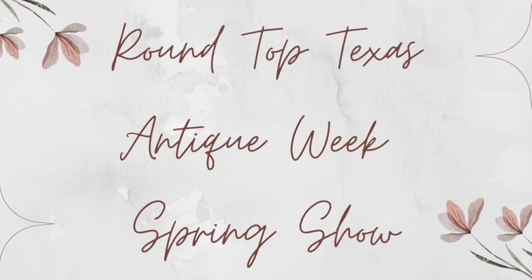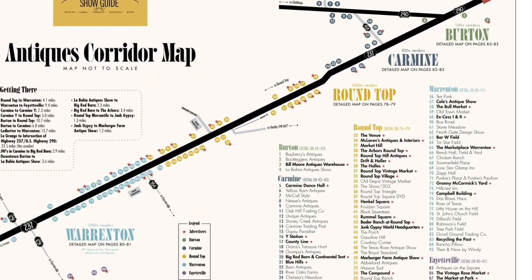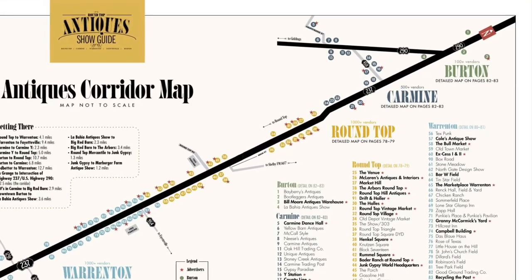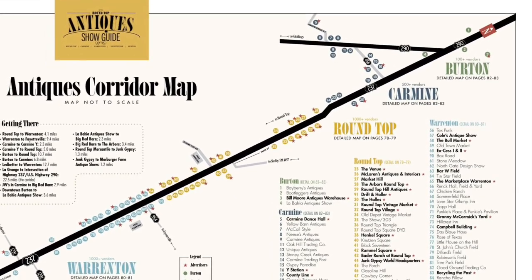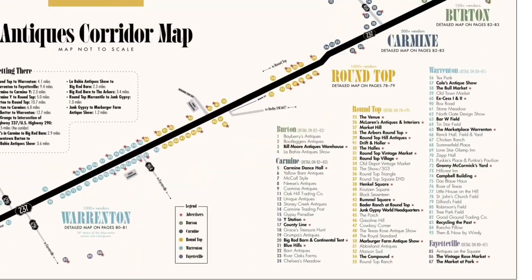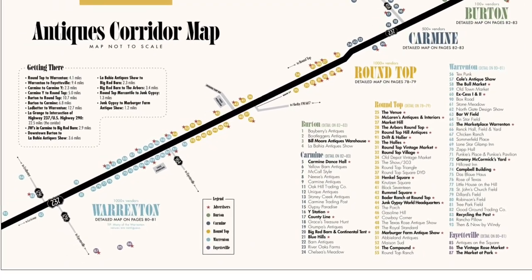This week we're in Round Top, Texas. Although people refer to it as Round Top Antique Week, it actually comprises 27 miles along Highway 237. Included in those 27 miles are the towns of Burton, Carmine, Round Top, and Warrenton. Only two venues charge admission, the Big Red Barn and Marburger Farm.